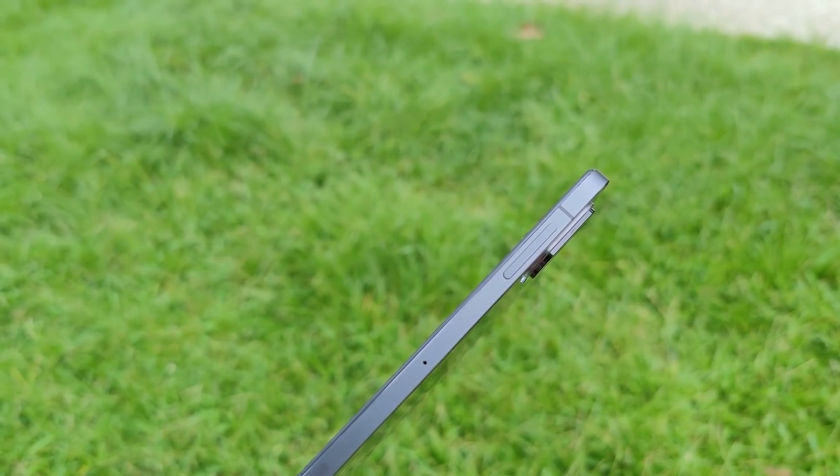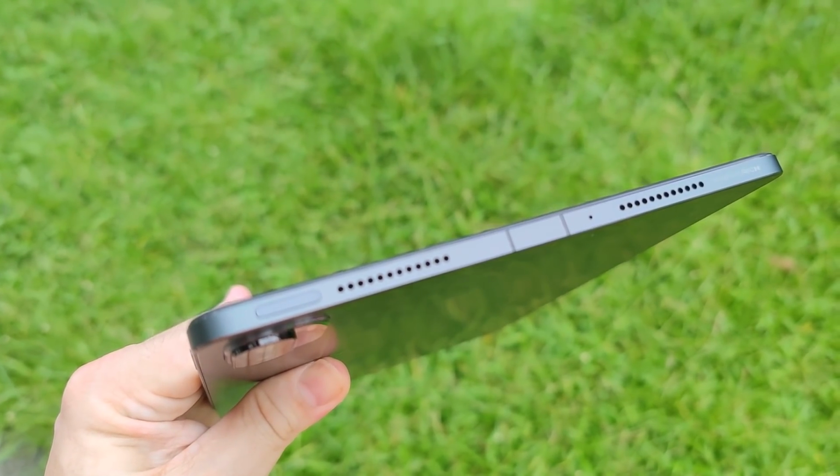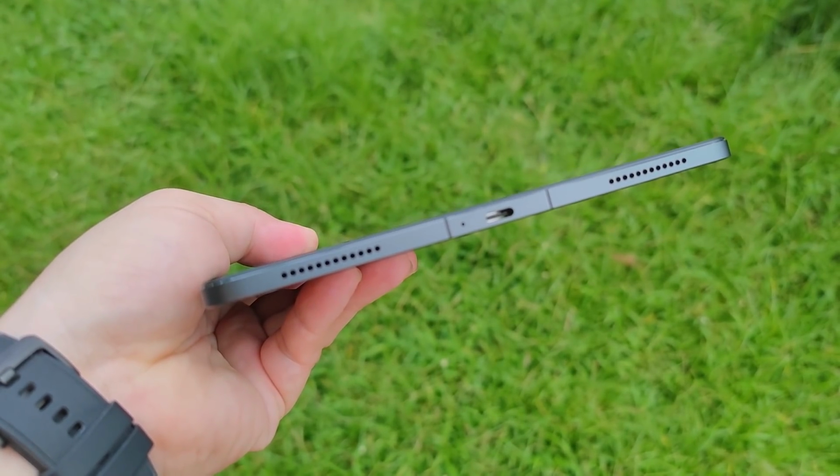Do take note, guys, that the Mi Pad 5 Pro has two variants. Either go for the Wi-Fi only variant or the 5G capable variant, which I have here in my hands. 8 gigs of RAM and 256 gigs of storage is definitely more than enough for all your online needs.